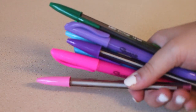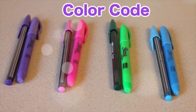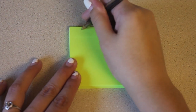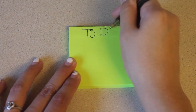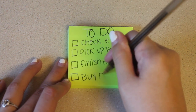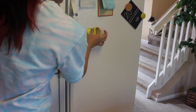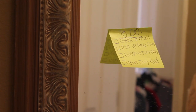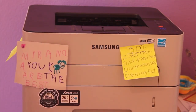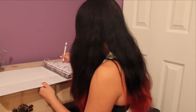Next, I recommend color coding everything and highlighting important info so that you know exactly what you need to study. Sticky notes are a great way to remind you of important things you need to know. Stick them anywhere to remind you, like your fridge, your mirror, your desk, or even your dog. Actually, scratch that. Maybe not your dog.